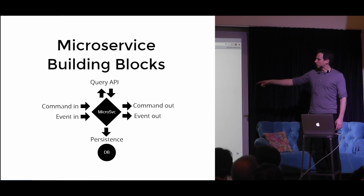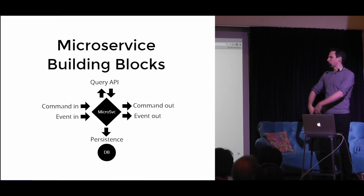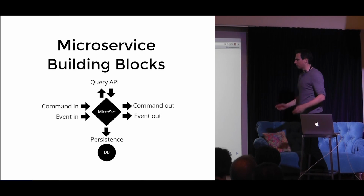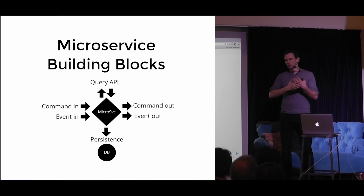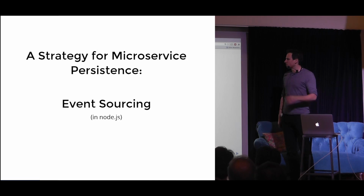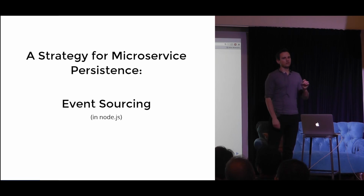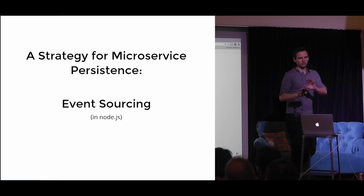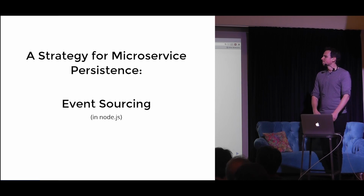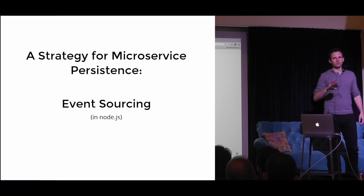But then it also will typically have a persistence layer. Something for doing graphics rendering or video processing might not have persistence. It'll probably just be a stream of stuff. But in our case, we're persisting a lot of data. And I wanted to talk about that because I think that's where event sourcing really shines in these types of distributed, real-time, transactional systems. So before I move into event sourcing, any questions on microservices?